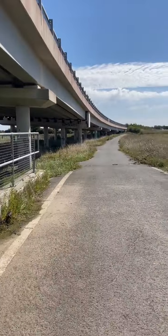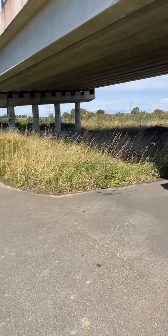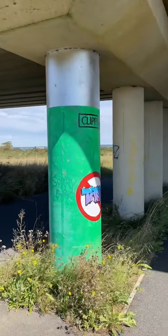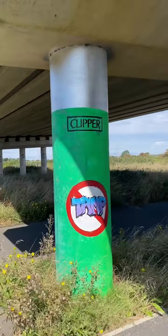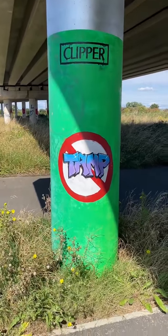Right, I'm off to the kitchen. Hold up. As I was leaving, I've just spotted another one. This one is a clipper lighter. It's not as good as the other two, but that still looks sick. But someone's whacked another tag over it, if that's what it's called.